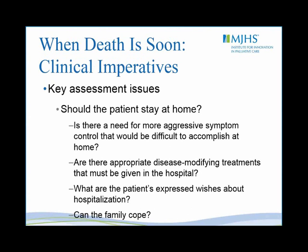Another key assessment issue when patients are imminently dying relates to the venue of care. We tend to have a value that the patient should be allowed to die at home if that's where the patient wanted to die and the family wanted to do that as well. But sometimes decisions are made to bring patients into an inpatient environment, and they're very appropriate decisions even if the plans had been made otherwise.